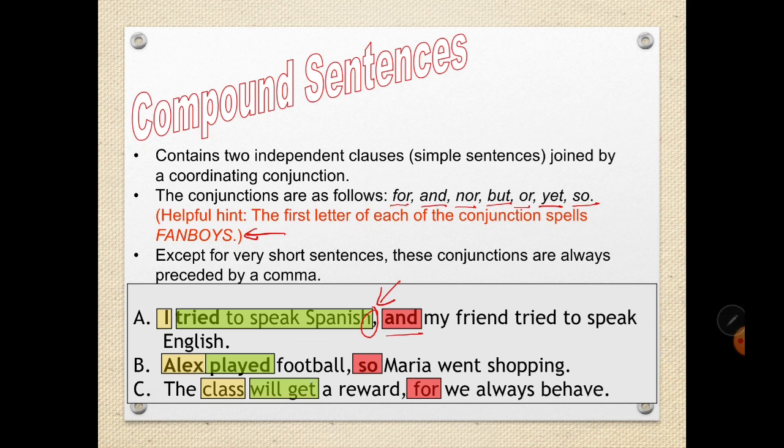Alex played football, comma, so Maria went shopping. Basically, there are two independent clauses in the sentence. The first one is Alex played football, and the second one is Maria went shopping. Now, if we separate these two clauses, or these two sentences, we will basically have two simple sentences, because these two sentences on their own can stand on their own without any problem.